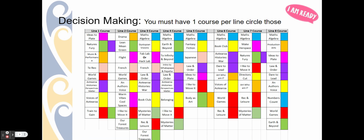Now you've got an idea of what you want to do. This is the new part. You need to have 1 course per column. So try and find where the courses you're interested in are located, and then tick where you are actually going to do them. This requires a little bit of planning. You can see that something like algebra appears in several places, so maybe choose this one last.